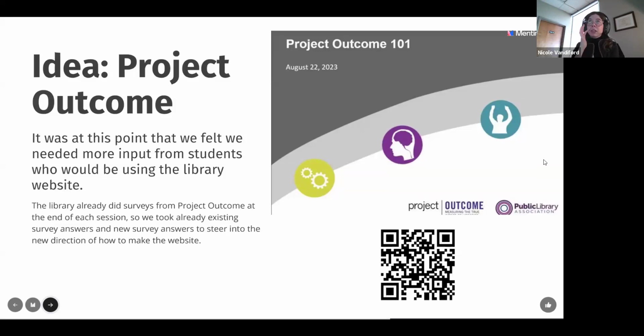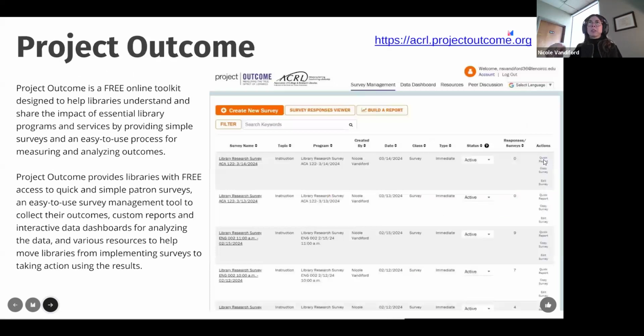When signing up, they have the option for different types of surveys. This is what the back end looks like. It's a free toolkit where you can basically get a lot of great feedback and survey data. You can create surveys, you can copy surveys. I keep a template that I make a copy of every time I'm doing a class. So you'll see that I have library research for ACA 122, for English 002. I put the times and dates if I have multiple ones going on throughout the day. You can put some back end notes.